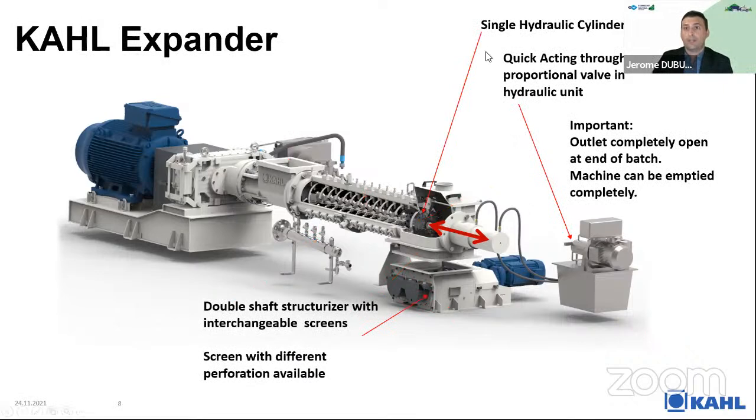Here we have a single hydraulic cylinder, operated by the hydraulic system with quick acting in case of jam or overload in the machine. It's important to know that at the end of the batch, the cone will be fully open to allow the machine to be fully emptied. Underneath the structurizer, there is a double shaft with knives, and the screen can be changed and adapted with different hole sizes, depending on what structure and what size of pellet you want to pelletize.